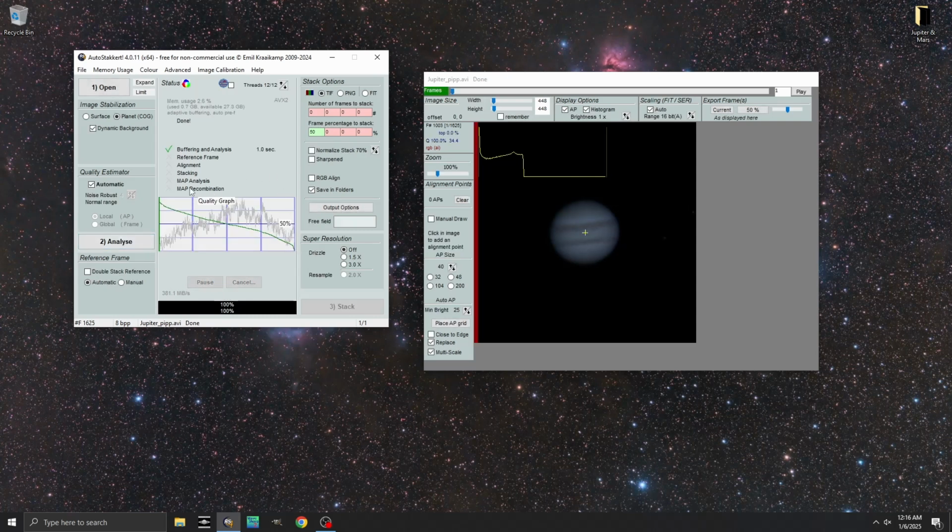So it's gone through with this quality graph, and over here to the left we have the best frame that was captured, which is right here. And then as we move through the quality graph, we get to frames that are okay, frames that are all right, frames that we might not want to keep. The question becomes, what frames do you keep and where do you cut that off at?